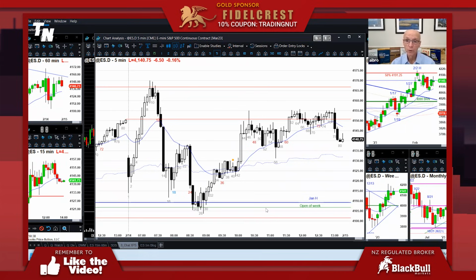The open of the week is always important because on the weekly chart, traders are always thinking, is the week going to have a bull body or a bear body? Is it going to have a big bull body or a big bear body? So you can see today, this open was a test of the open of the week and a test of the January high and a test of yesterday's low, the red line. And we quickly rallied above yesterday's high and the high from last week, one of the highs from last week.